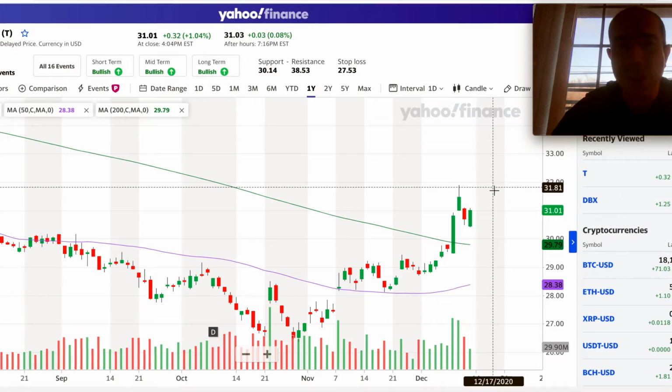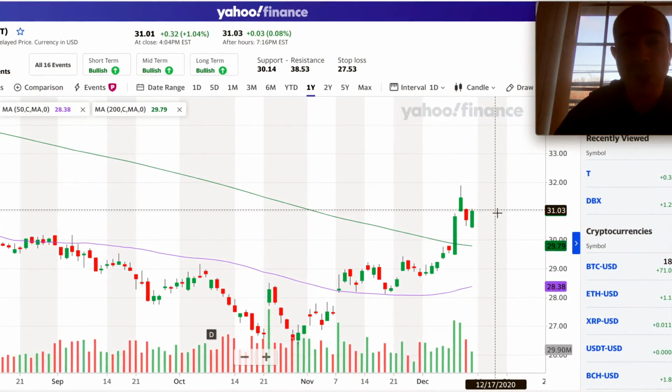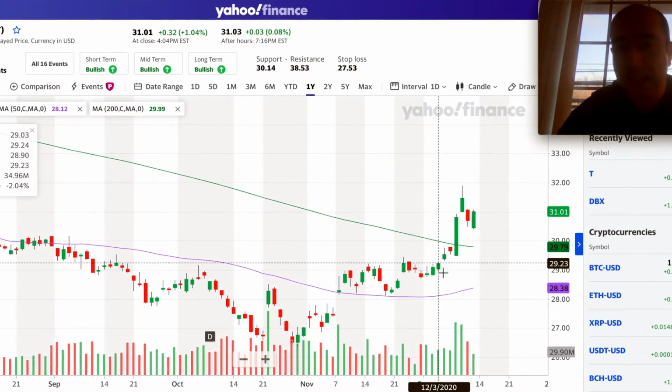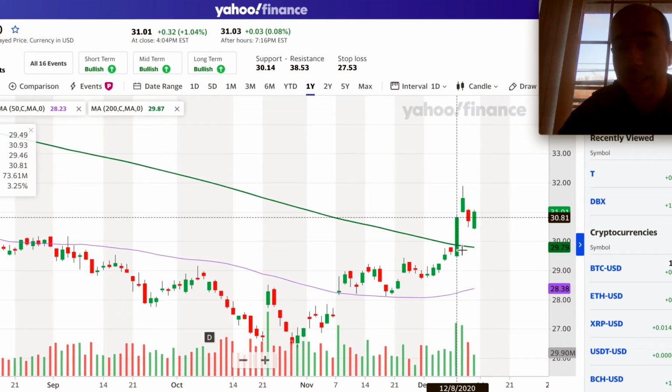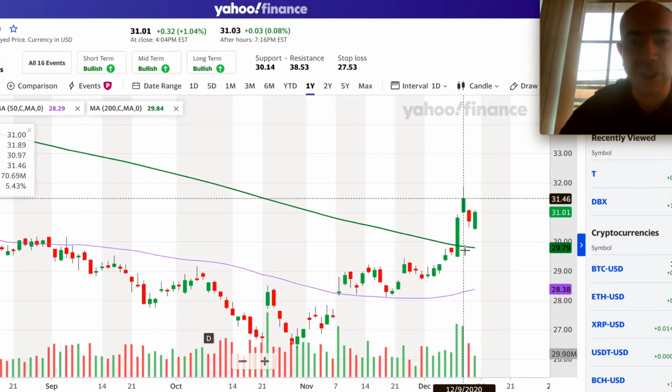So the resistance right now is $38.53, which is the March high, and the support is around $30.14, which is around the 200-day moving average. And you should have a stop loss at $27.53 if you want to protect your assets.